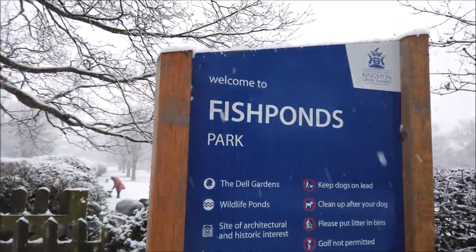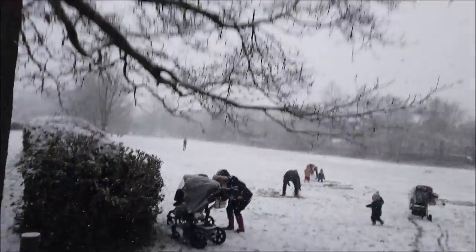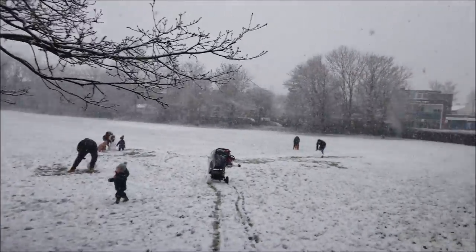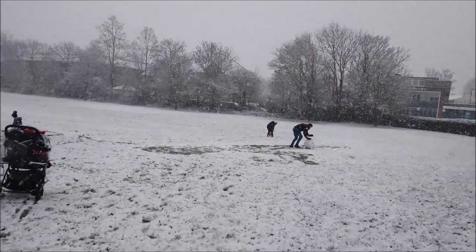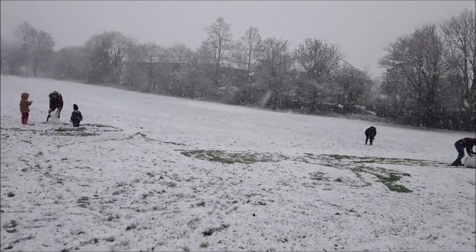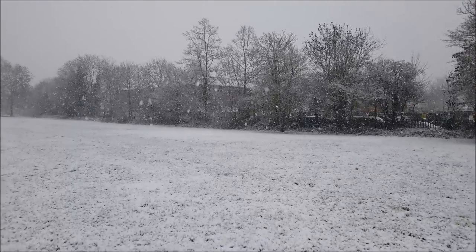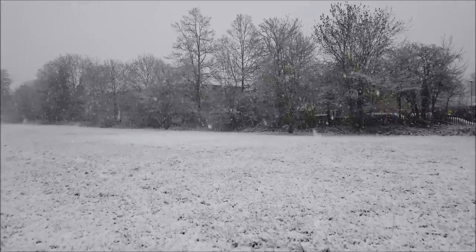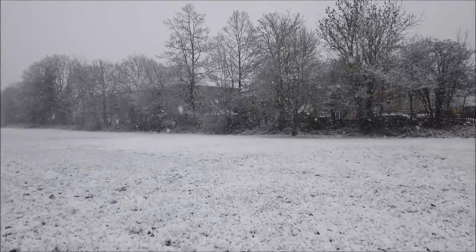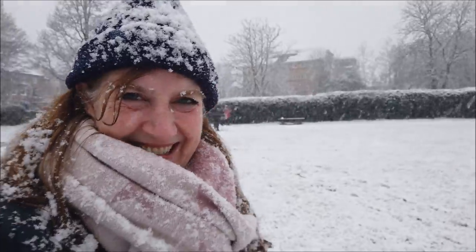Here we are, Fishponds Park. And look, everybody's here. Let's put it down slightly. There we go. Massive excitement. Dedicated helper, aka my son, massive snow lover, with me. We are together. Let me just see if I can turn the camera and get a shot of us both. Here we go. Very, very, very covered in snow. Let's go for a bit of a walk.